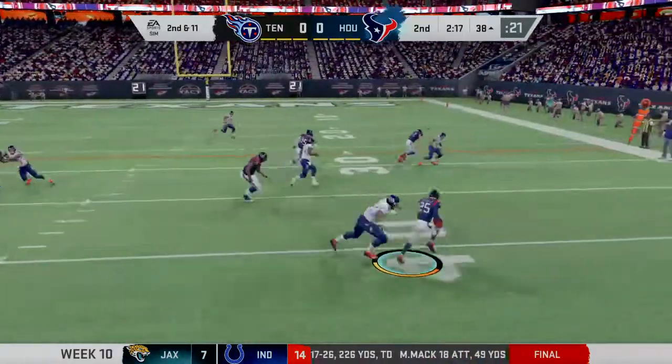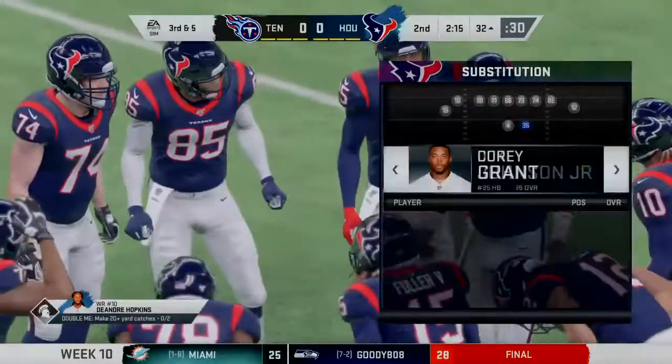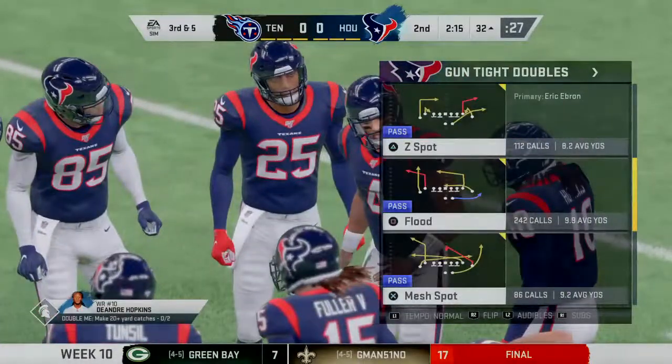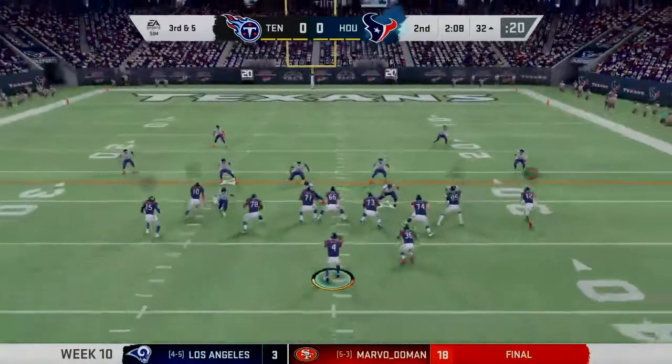On 2nd down, it's John. But you got to give kudos to your offensive line and the guy carrying the ball because they were in a 2nd and long situation. It seemed pretty dire, but they brought it back to the 2-minute warning. Let's see if they do it anyway.